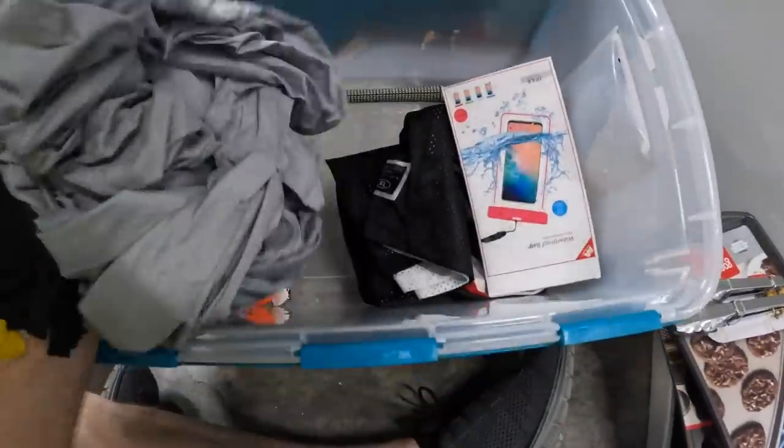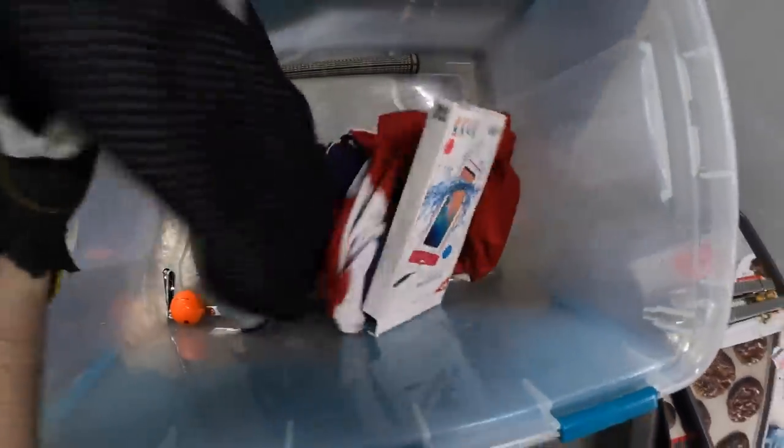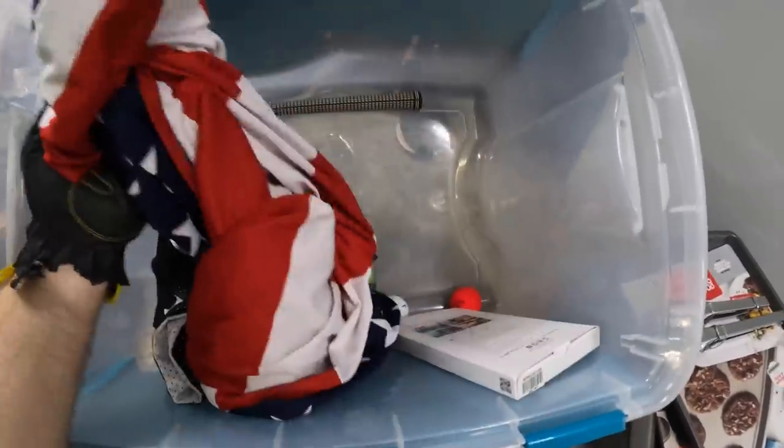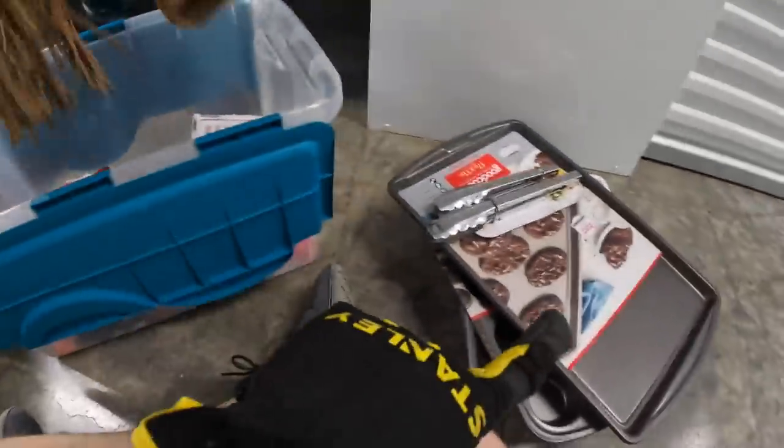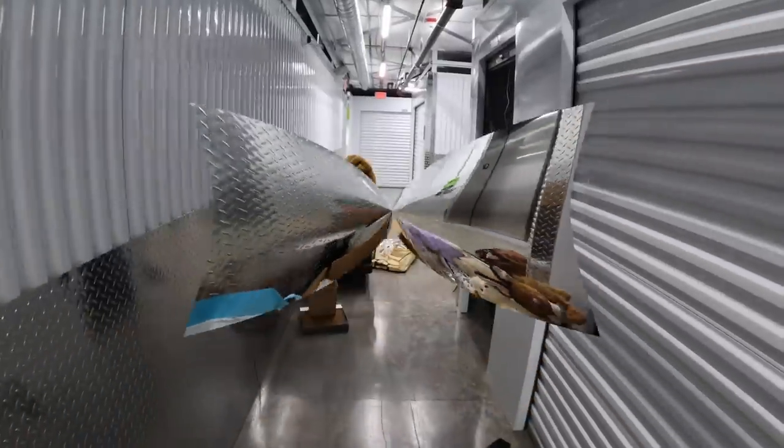All right, we got some sheets in here. Let me go ahead and put all this stuff away real quick, and we shall be right back, guys. Right back.